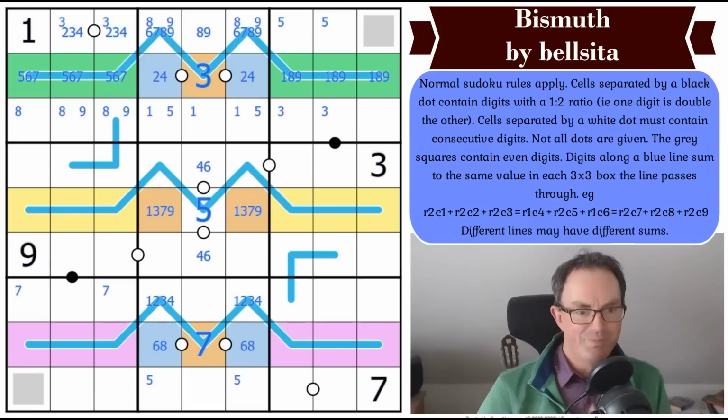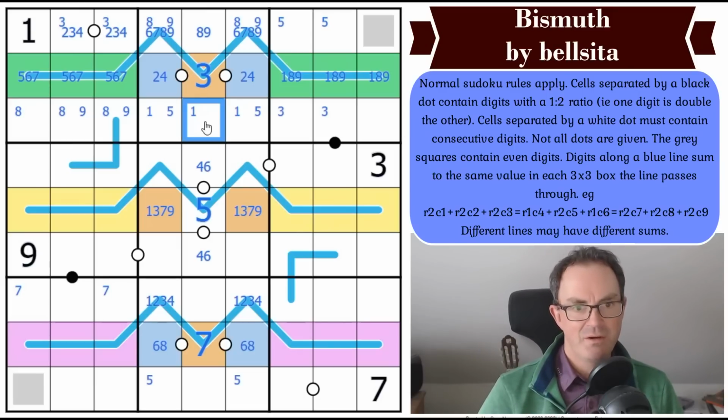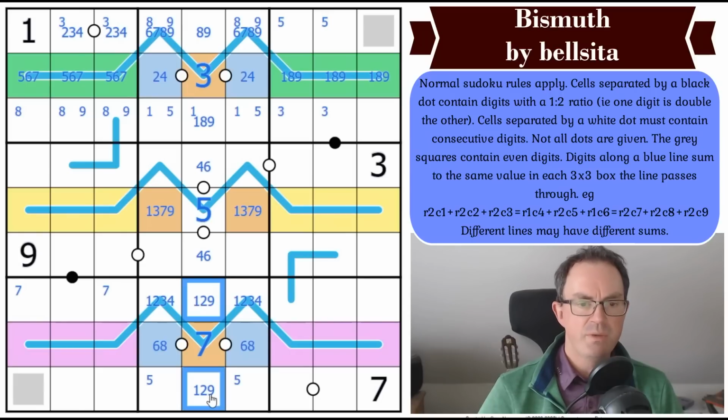Oh, that's a Bobbins-worthy moment. Okay. Right, let's have another think. Let's go back to the drawing board. 1, 2, 8 and 9. Right, maybe that square there can't be 2, so that's got to be 1, 8 or 9. These squares here have got to be 1, 2 or 9. So they can't be a 1, 2 pair. Oh, that's it. Good grief.